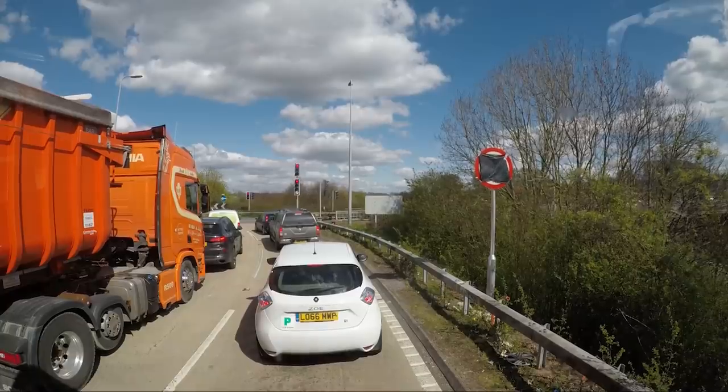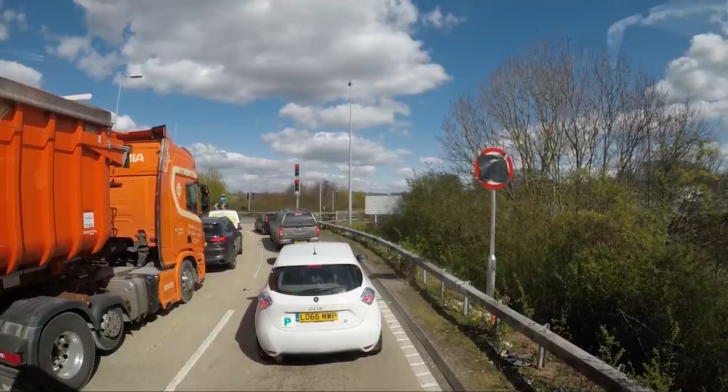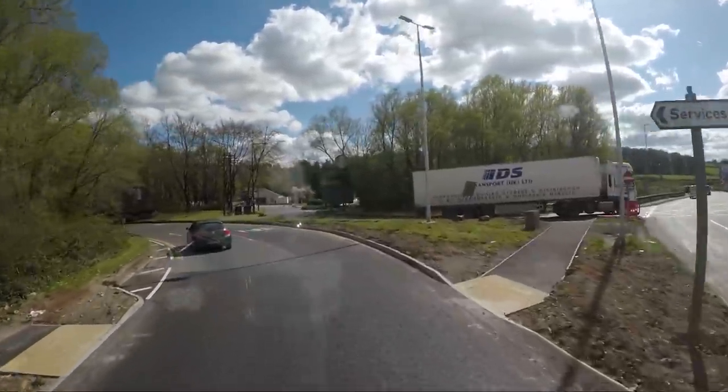So we're going to stop here for an hour and a half, we're going to rest, use the toilet facilities, just chill out for an hour and a half and take it easy. That's what we are going to do. Right, into the services we go.